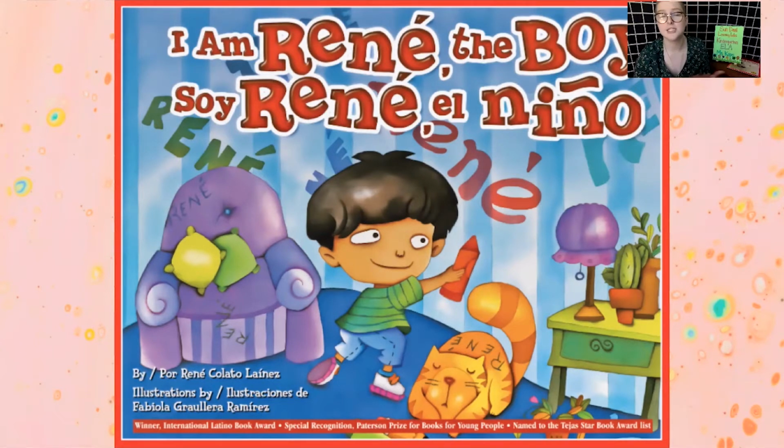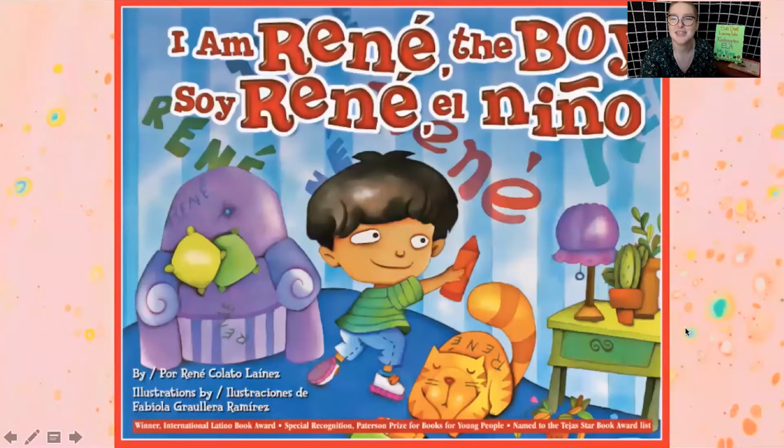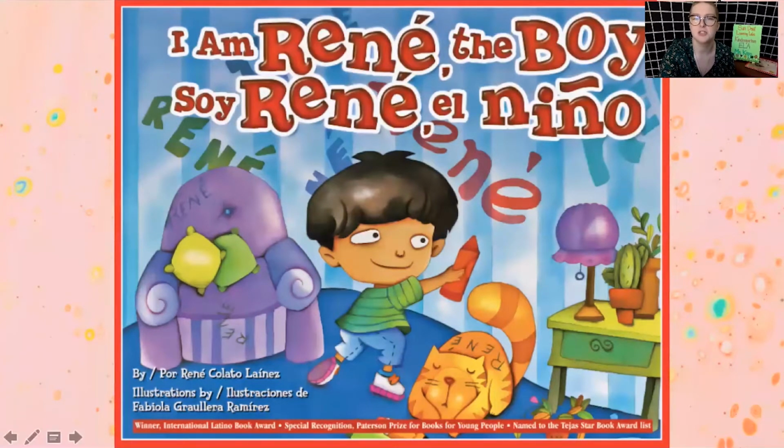I'm still learning Spanish. I'm not fluent, so I will not read the whole story in Spanish, but please, if you are fluent or you speak Spanish, take the time to read this book in Spanish as well. That would be fantastic. So you'll see when we get into it what I mean when I say in English and in Spanish. You can see on the cover right here. Let me move my video picture for you. Here's our title. I am Renee the boy. And it actually has the title right below it in Spanish as well. Soy Renee, el niño. That means I am Renee the boy. They mean the same thing, just in English and in Spanish.